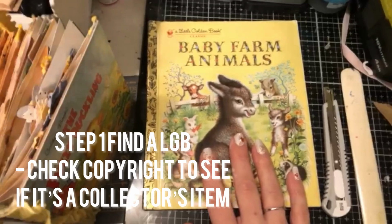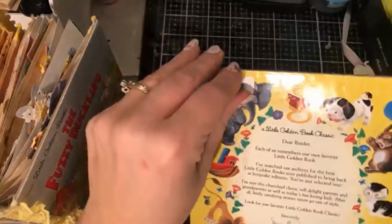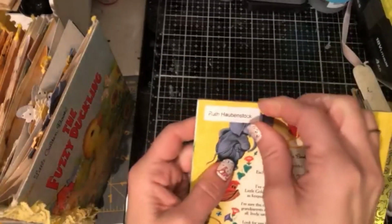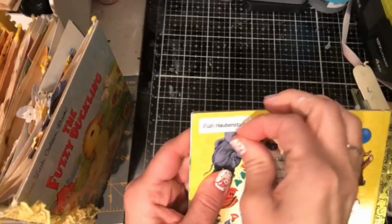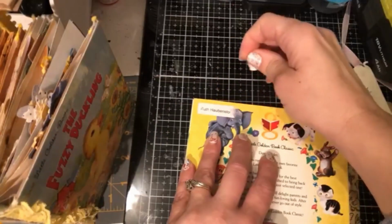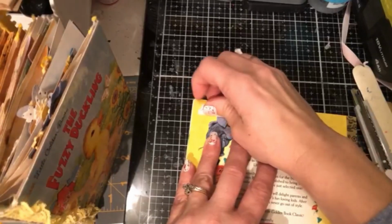A couple things you should know about them first is it's always good to check their age. This one belonged to somebody named Ruth. Let's see if we can take that off. I get mine obviously used mostly from thrift stores, so it's really good to check the age of them as far as copyright goes.